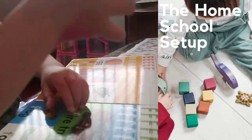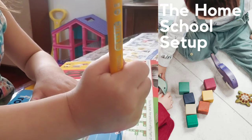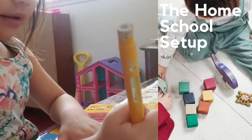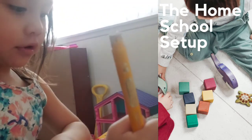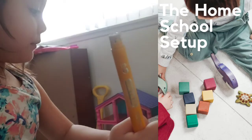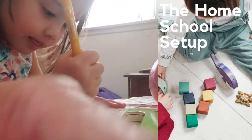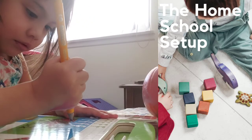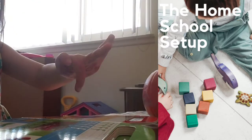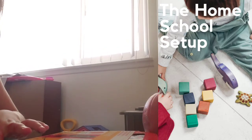Okay, so you want to make an alphabet? What are you going to make? F. What is that? What alphabet is that one? It's an F. Yes. You want to make a big F or a small F? A big F. Okay, go do a big F then. You're going to write? That's a big F. F is for fish.